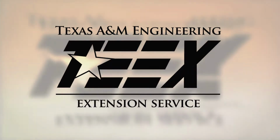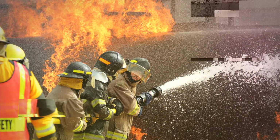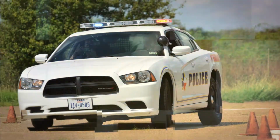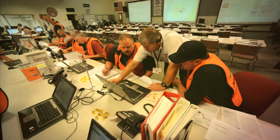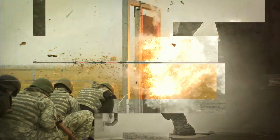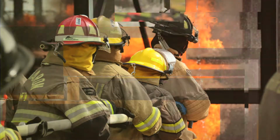One of the most important assets at TEEX is our facilities. We have the largest liquid-fueled live fire training field in the world, one of the best law enforcement training facilities, and even have an electric pole training field inside a building. Some of the 170,000 people we train each year from every U.S. state and territory and over 80 countries around the world get to experience them firsthand. This is your chance to experience TEEX facilities.